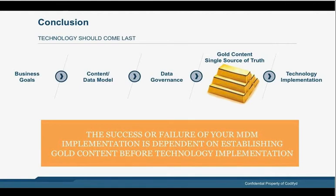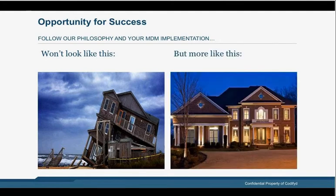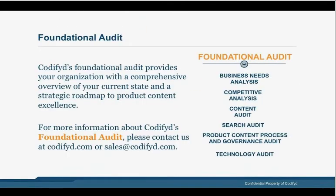And finally, just to restate, ultimately, we believe the success or failure of your MDM initiative is dependent on establishing gold content before technology implementation. We believe that if you follow these ideas and you establish gold content, your MDM implementation will not look like this house falling into the sea, but instead this beautiful home, this sort of shining beacon on the hill. And that's the kind of MDM initiative we want for you.